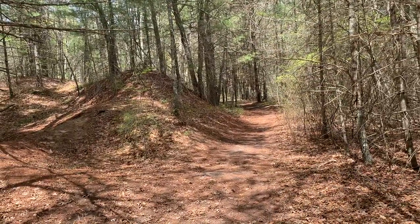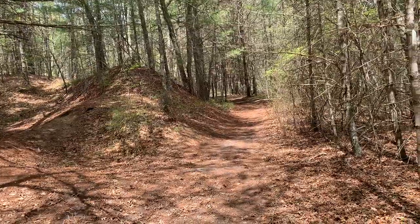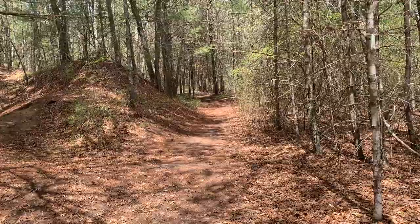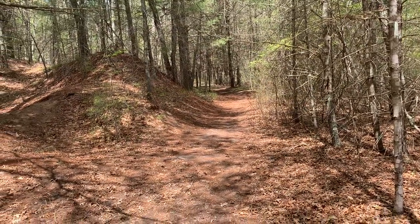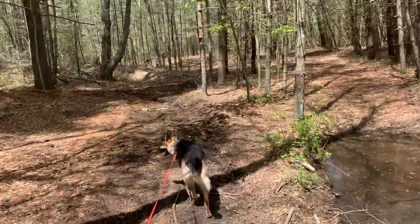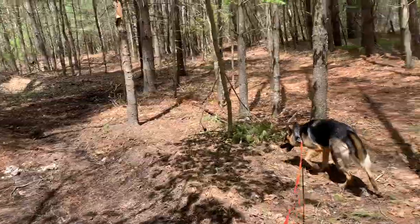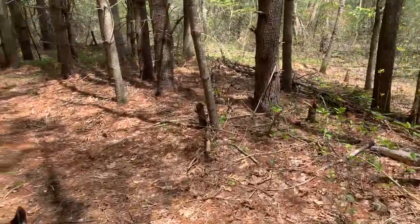I'll do a 360 degree Google Maps street view for here, but we're gonna go to the right, and I'll also post a photo of the trail somewhere in the video along through here, but we're going counterclockwise today. Let's go this way. This way, pups.